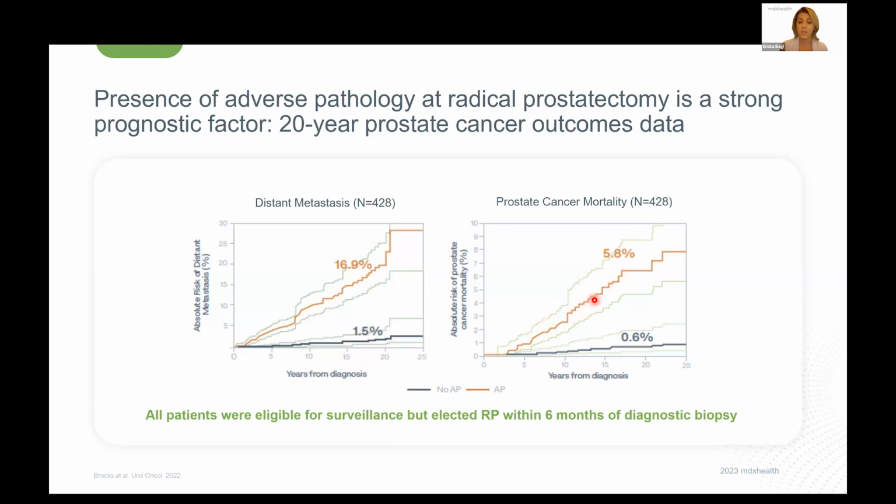We see patients that did have adverse pathology had a much higher risk of prostate cancer mortality at that 20-year mark compared to patients that did not have adverse pathology. So again, adverse pathology, as we define it with the GPS score, is still going to be a very important outcome when it comes to 20-year data.